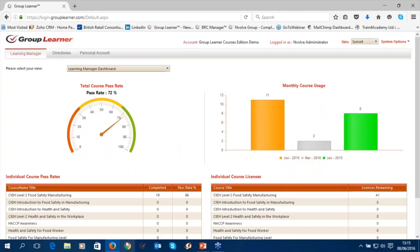So this here down at the bottom gives us information about the course pass rate. With the level 2 food safety and manufacturing, for example, the average pass rate there is 86%, and this is where you can control your licenses. So we can see here that we've got 41 remaining licenses of the level 2 food safety within that particular plan.